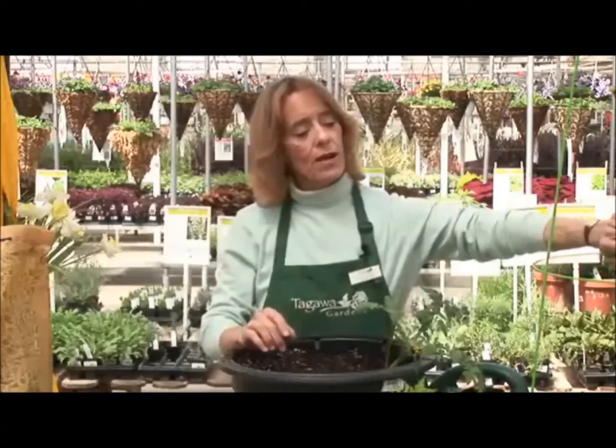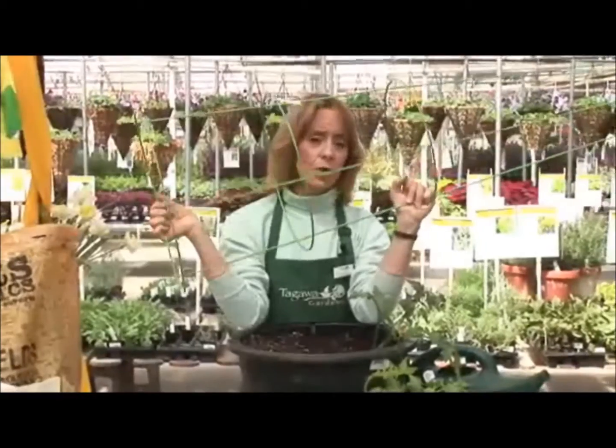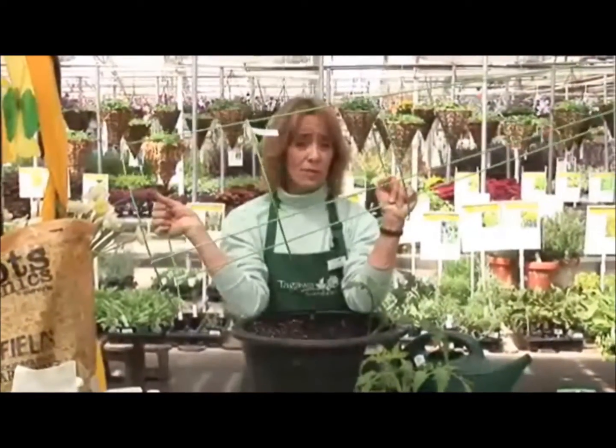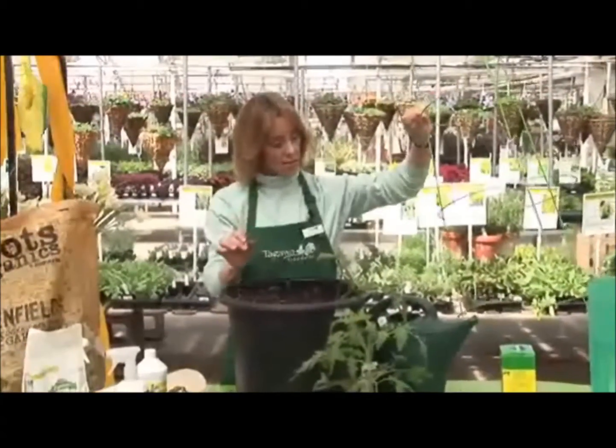If you're planting in the ground or even in large containers, put the cage on when you plant. This is really important because if you don't do that, by the time you remember to do it, the tomatoes are growing and sprawling, and it's really hard to do it without a lot of damage.